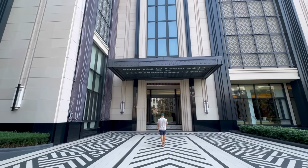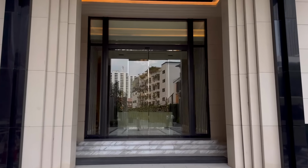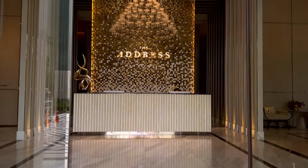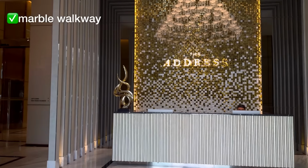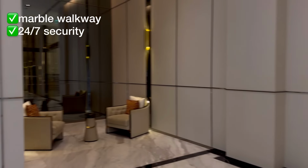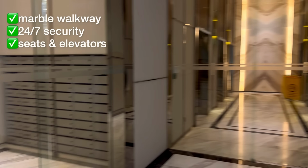Welcome to the front entrance of my over 50-story condo, the Address Siam Ratchathewi. The walkway leading up is made out of 100% marble, and the front entrance is guarded by security guards 24/7. We'll start our tour on the first floor of the condo, where after entering, on the left side, you'll find some nice areas to sit and also the elevator shaft.